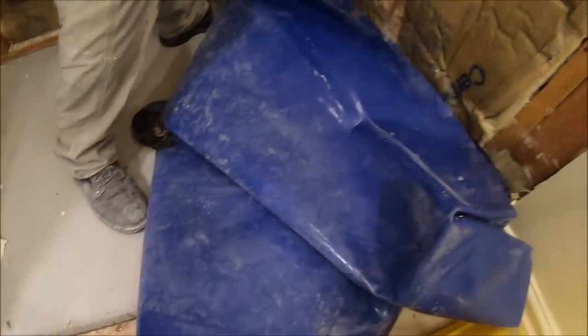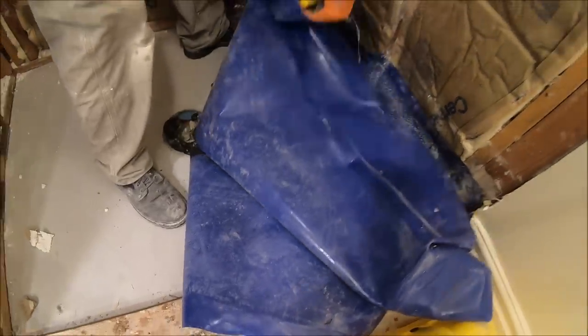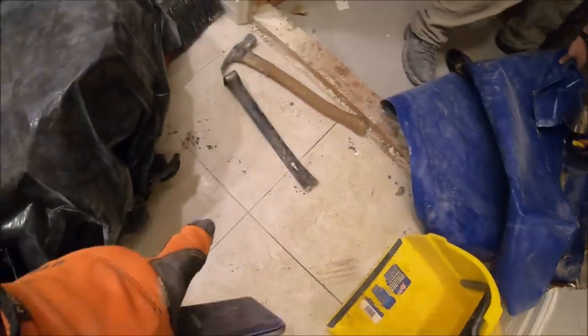We've got a little pre-slope here. Little pre-slope, we'll remove that next. And demo is ultimately finished, excluding the floor. Moving on.